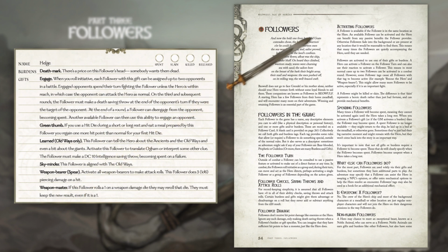Followers can use their gifts or burdens by activating them. Sometimes, but not always, activating a follower will cause them to become spent, which means they can't be activated again until after the hero takes a long rest. Anytime activating a follower would cause them to become spent, the rules will specifically say so.